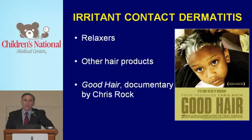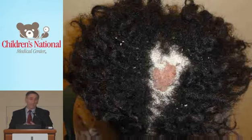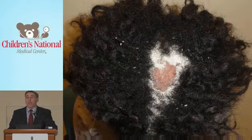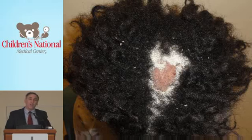And just like this child who's getting relaxers on her scalp, many of the items that a lot of our young ladies like to do to make their hair look fashionable and stylish actually are irritating to the scalp. And this is the sort of thing that I see. And when kids put weaves and braids and extensions on these, you can get this where it just accumulates and accumulates.